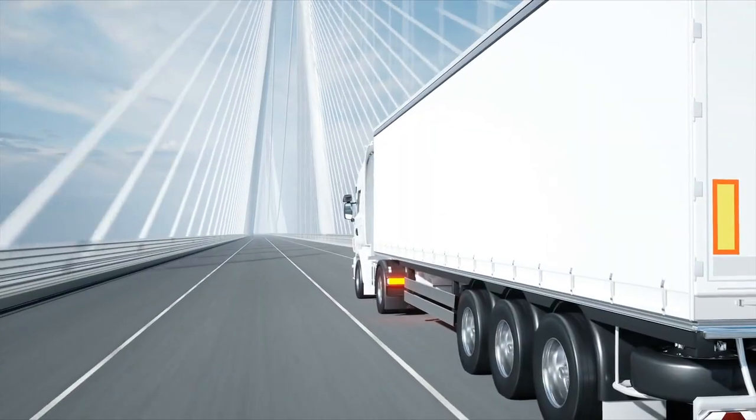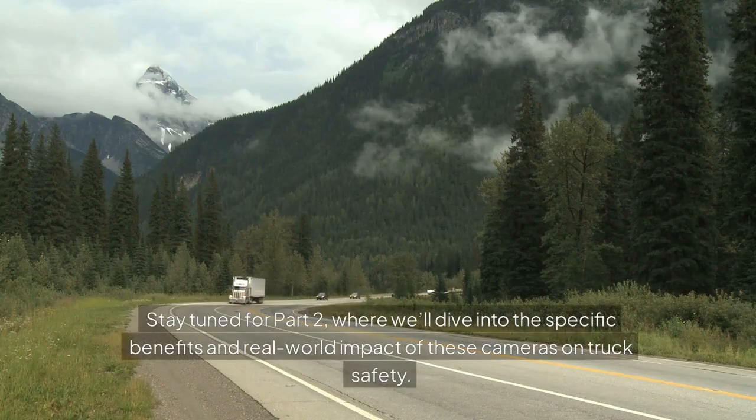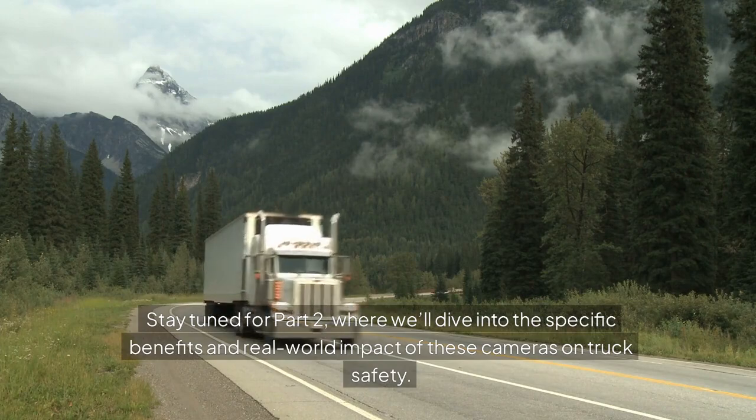That's all for part 1. Stay tuned for part 2, where we'll dive into the specific benefits and real-world impact of these cameras on truck safety.